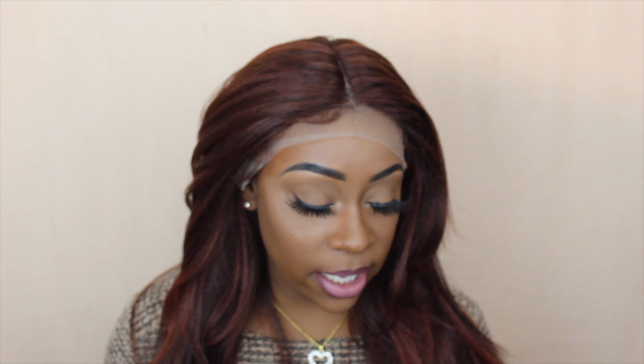So yes, I'm loving this style. Not sure if I'm gonna utilize the baby hairs or not, because I don't really care for colored baby hairs. I just kind of like black baby hairs. Hate to say it like that, but I'm loving these layers. Like, this is super duper pretty. So yeah, like I said, I'm gonna go ahead and cut the lace off, and I'll be right back.